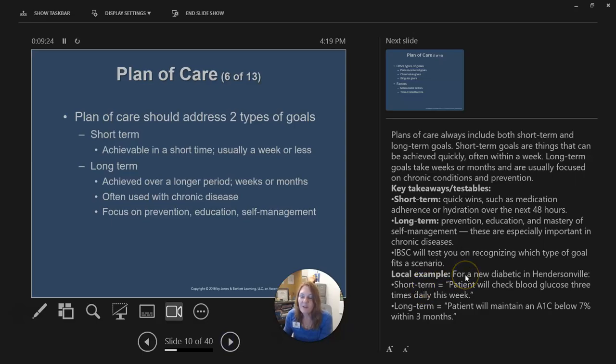Plans of care always include both short-term goals, small little goals, and then our long-term goals of what we hope they get to at the end. Our short-term goals are things that can be achieved quickly, often within a week.